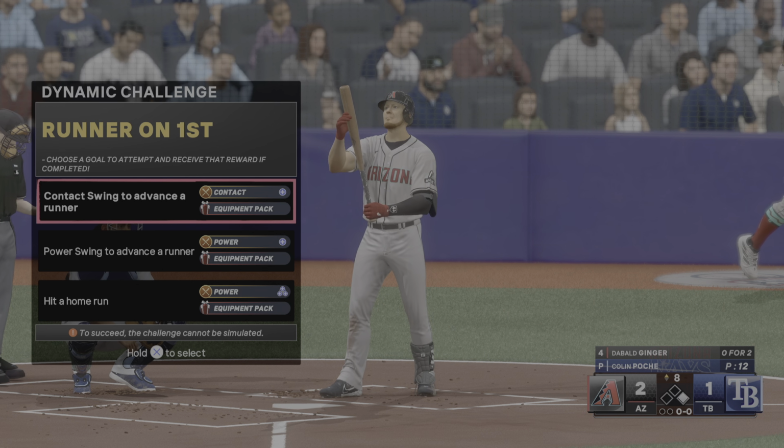And yeah, apparently we have a pinch runner now on first base. That's weird. The 2-0 pitch. Right back up the middle. That's going to advance the runner. We succeed on the dynamic challenge, and we now have runners on the corners with nobody out here in the top of the 8th. I like it. I like it a lot.